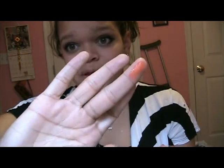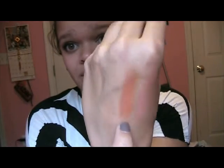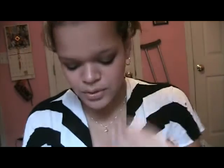You can see how absolutely pigmented that is, and it just feels like butter. I think Inglot described it as butter, and it totally feels that way. Now, I haven't used this color yet, but it's really, really pretty. I absolutely love this one, and it's definitely my favorite of all the purchases that I made.